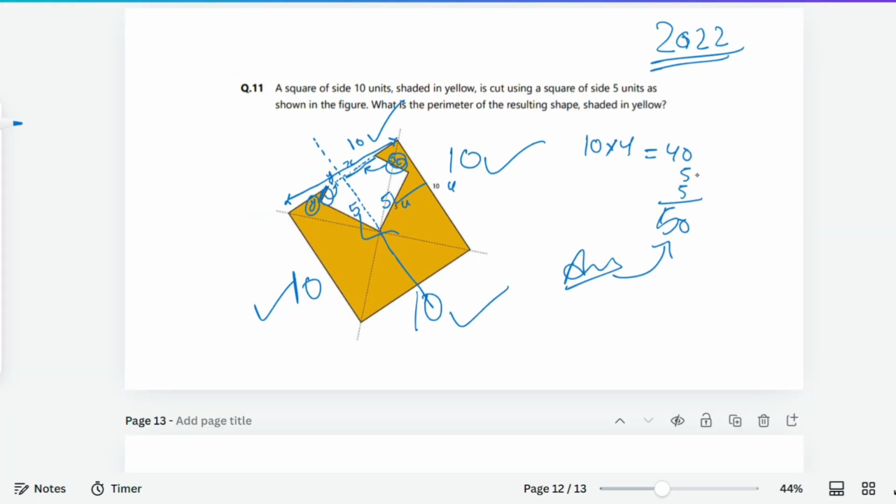Nothing else. What I did, I just saw this thing, then I visualized the length between the things when I divided it in my own way, and then I got the answer. This is what you have to do in the examination.